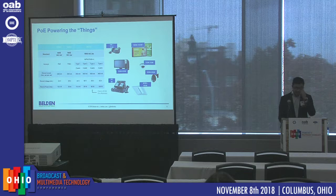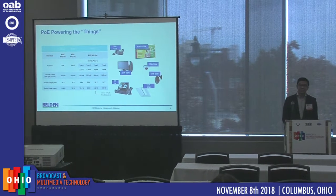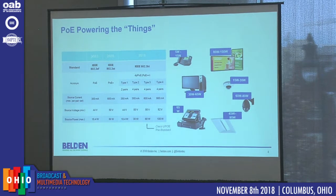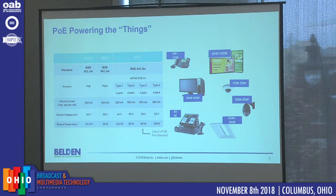And as I mentioned before, a lot of people got impatient waiting and they developed their own protocols. But effectively, in 2018, we finalized the standard for BT, allowing up to 100 watts in power using data cables. And we're anticipating the publication of this standard by February of next year. So once that's published, again, people can commercialize all their products using this protocol that's heavily vetted and safe. So we expect a lot more uptake in applications.